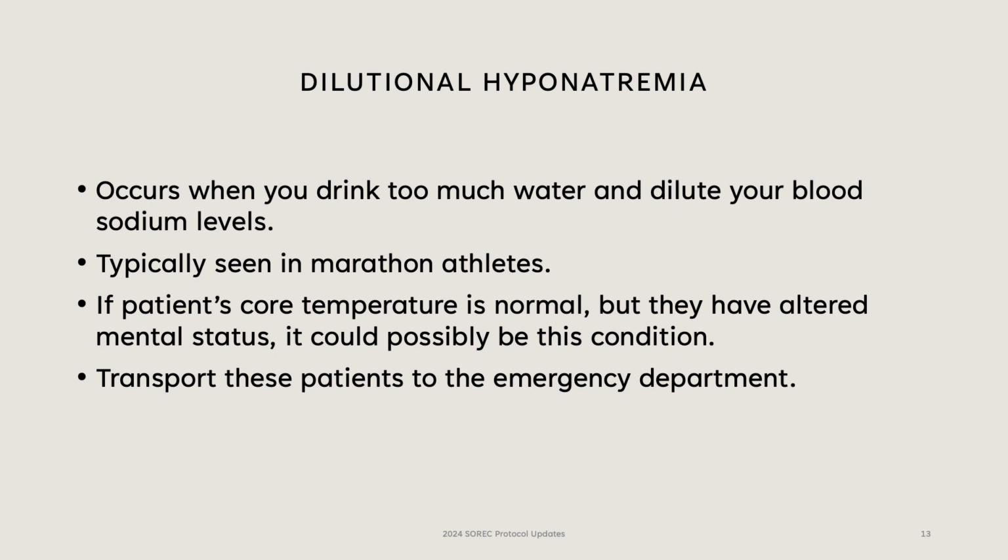If all the patient is hydrating with is water, the remaining blood salts become diluted, lowering the effectiveness of those salts in your bodily functions. If you have a suspected heat stroke patient, but their mentation is not improving with cooling, the patient may instead be suffering from this condition. Contact medical control, discuss your concerns, and you likely will be told to transport the patient. Obtain IV access if able, with gentle rehydration if not otherwise hypotensive.